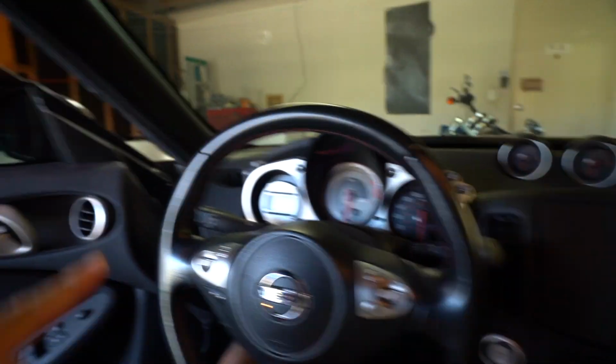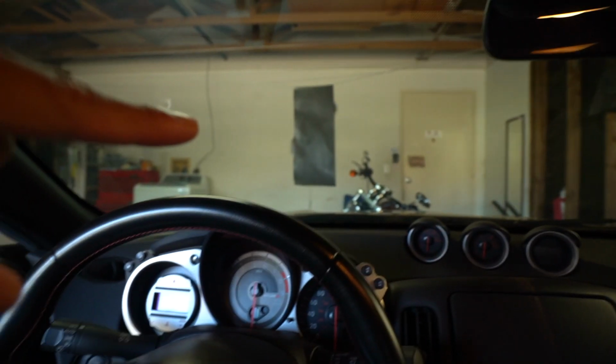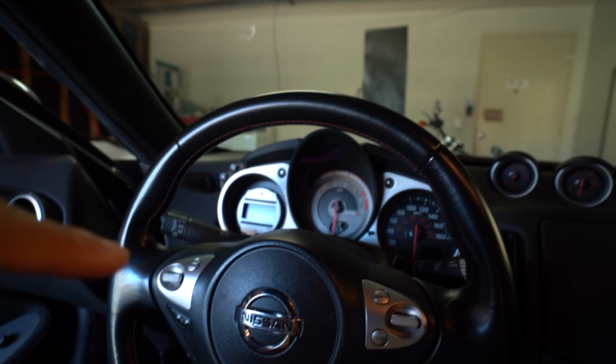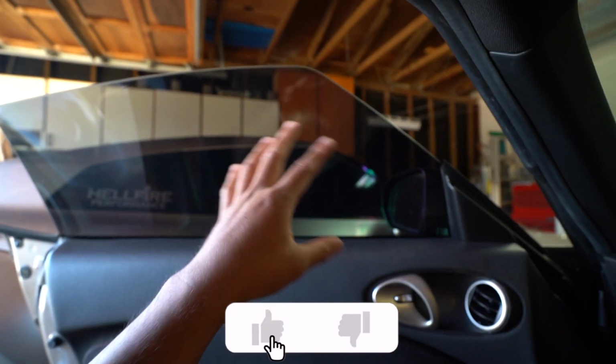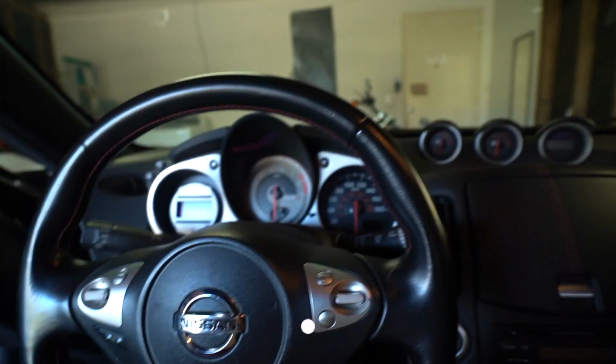So we're in the 370Z Nismo, wide body GTR is over here, Harley's over there. Harley's gonna get washed first, and then probably the Nismo, and then the GTR wide body, which that one is gonna take a long time, guys. So first cold start, starting now.